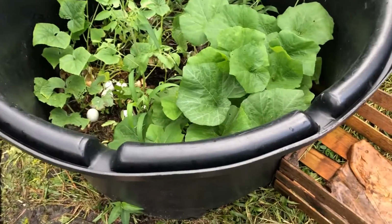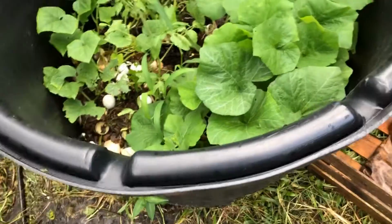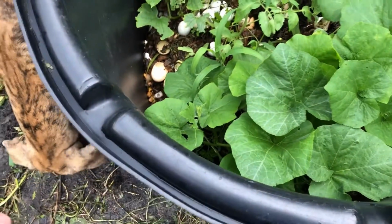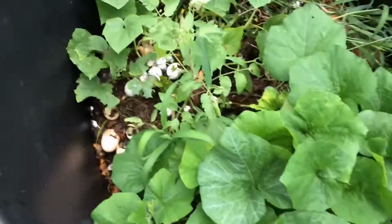Hey y'all, I want y'all to see my compost bin. It's hilarious here. I don't really put a whole lot in here anymore because the chickens eat most of my scraps. But I want you to look at this.